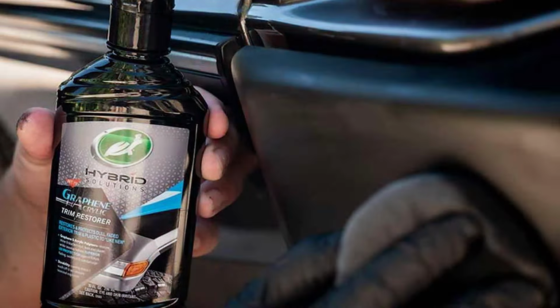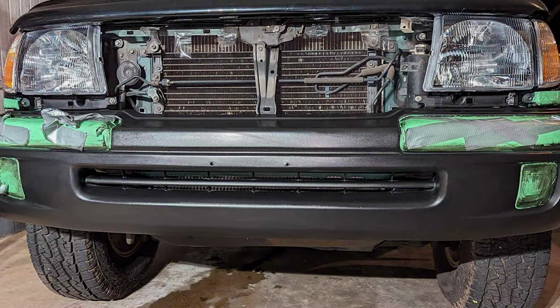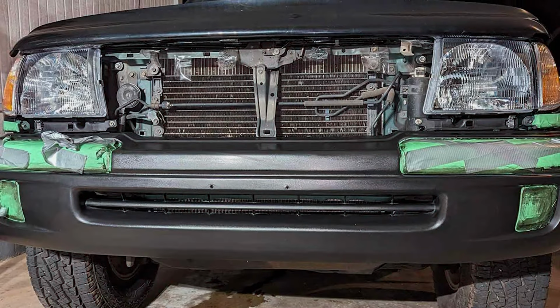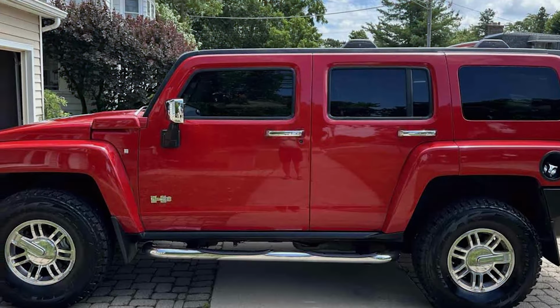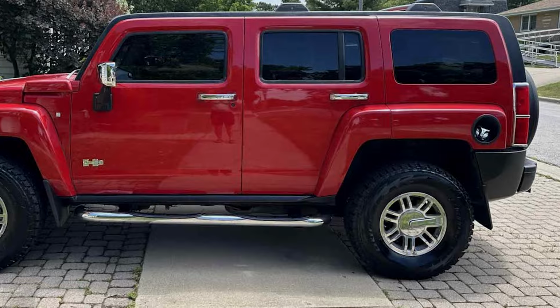Effectiveness is where this product shines, literally and figuratively. A single application provides immediate, noticeable results, enhancing the appearance of your vehicle's trim for months. The easy-to-use applicator ensures a smooth, even coat without streaks or greasy residue. Durability is a standard feature, with the graphene acrylic blend offering long-lasting protection in all weather conditions.